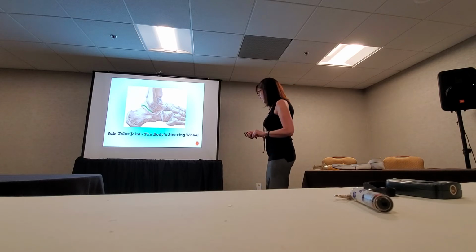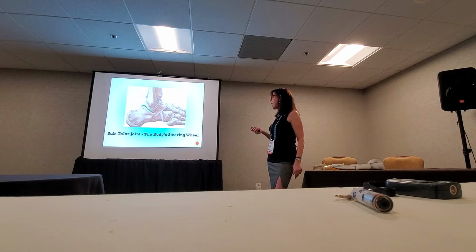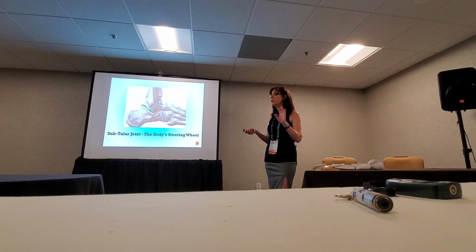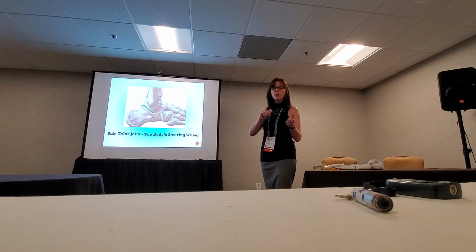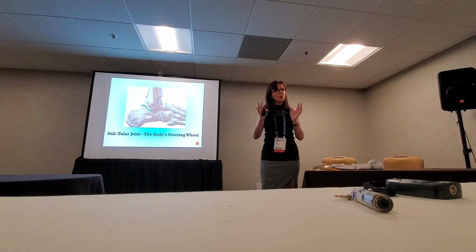So let's talk about the subtalar joint. The talus is wedged in between the talocrural junction, right in here, the calcaneus, and the mid-tarsals here. It has no direct muscular attachment, so it cannot move on its own and must move with these joints. The subtalar joint is called the body's steering wheel because it moves in rotation, in triplanar movements.